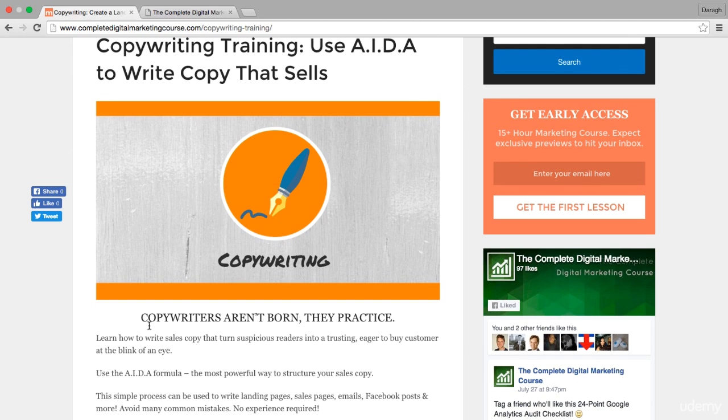The first major point to remember is that copywriters aren't born, they really practice. So if you don't think that you're a writer, it's okay. You now have the formulas and the templates, including those headline templates, to really come at copywriting from a more scientific point of view. It's not just creative, and you now have the formulas to really structure your sales copy.